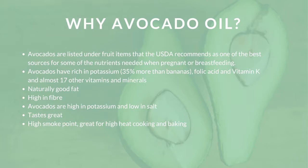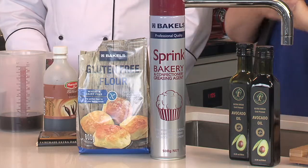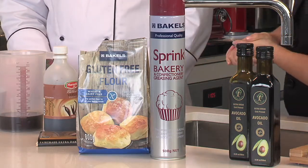So perhaps if you're wanting to cook a steak on a really high heat or do higher heat baking, it's a good oil for that. Absolutely, yes. Excellent. All right, so Kev, let's launch into the recipe.